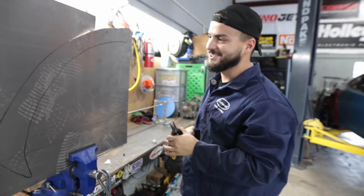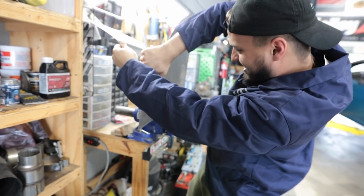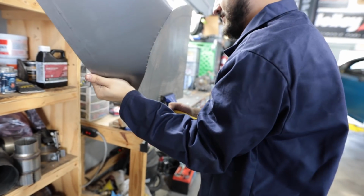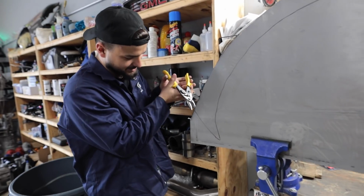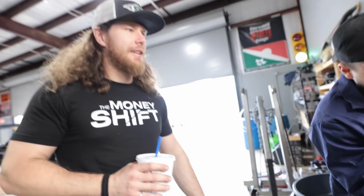Being in kindergarten again with construction paper and scissors, making like papier-mâché projects. Making a turkey out of tracing your hand? Yeah. It's funny to think about that we're literally cutting out a fender right now. We're cutting out our own fender. That actually ain't too bad.